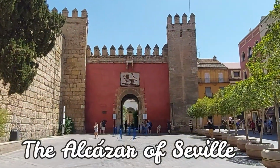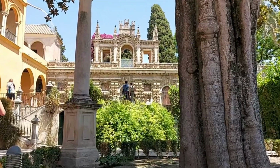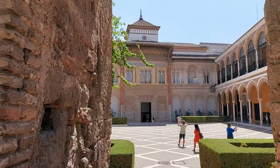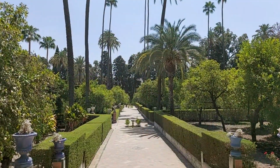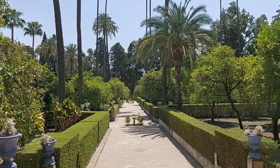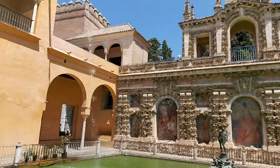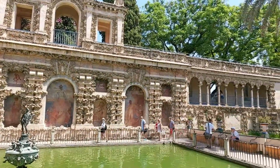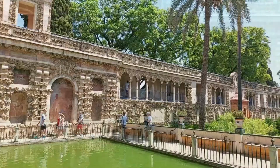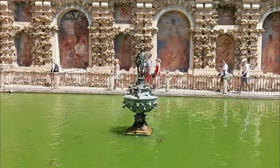I think this is one of the most impressive and popular spots for tourists to visit in Seville. This is the Alcazar de Seville, or the Royal Alcazar as they call it. This is a 12th century royal residence. It's the oldest continual royal residence in all of Europe. In fact, when the Spanish royal family is in town, this is where they stay, in the upper floors. So I don't think they're open to the public, or perhaps by tour only, but we did not see them.